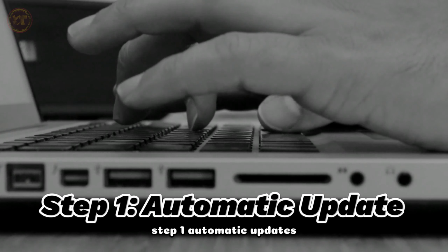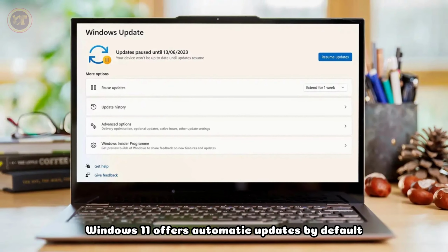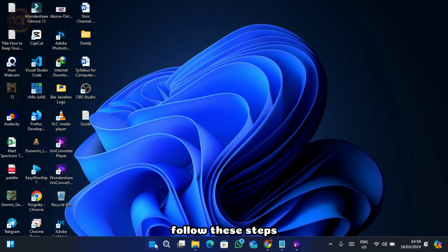Step 1. Automatic updates. Windows 11 offers automatic updates by default, which is the easiest way to keep your machine updated. To enable automatic updates, follow these steps.